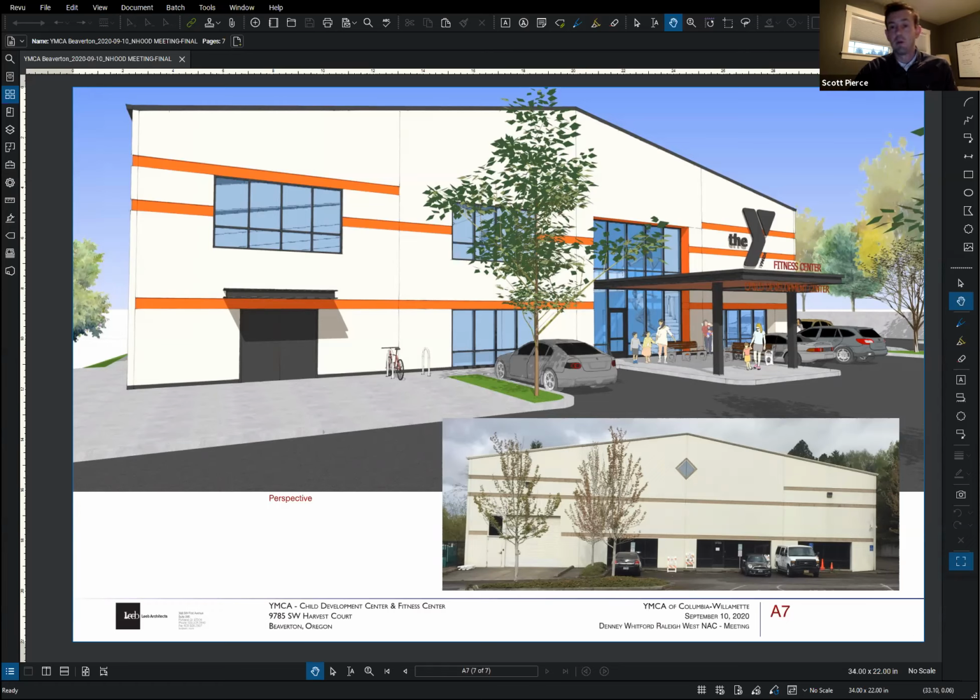For those of you that know about the Y, it's an international organization. It's been serving the Portland community for over 150 years. Last October we served our 150th year in Portland, which is pretty cool to have that longevity. We have 3 health and wellness centers similar to the one we're proposing here in Beaverton. There's one in Clark County and another one down in Sherwood. We currently have 13 child development centers throughout the Portland metro area and the state, along with other Ys in the region. We're the largest nonprofit childcare provider in the state of Oregon.